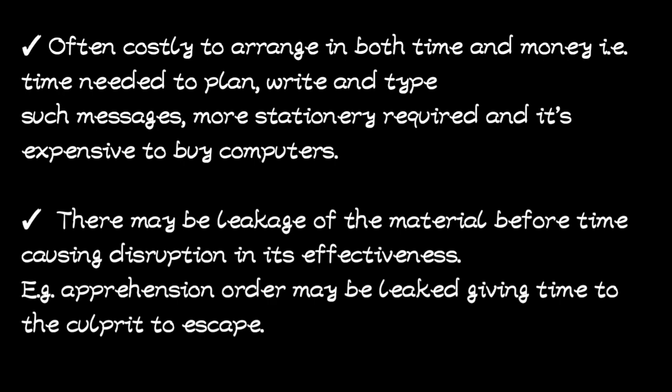So that's an introduction about written communication. Those are the advantages and the disadvantages.